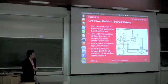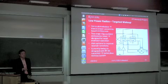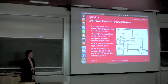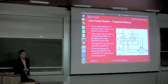I've got a grad student working on this right now, and he's already shown that he can achieve sensitivities on the order of minus 60 dBm operating from a 1 volt supply with a 30 microwatt oscillator. So very conducive to batteryless wake-up systems.